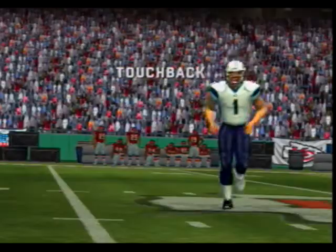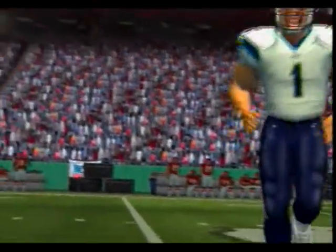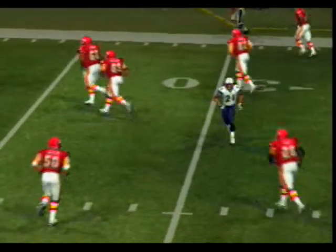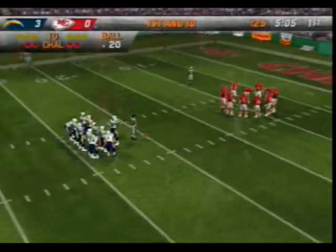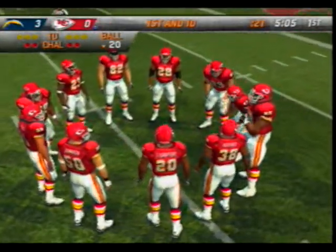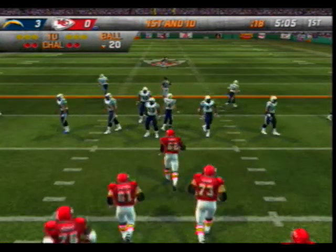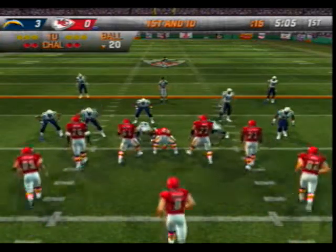The kick sails out of the end zone. Kansas City is trying to take the lead on this drive as they take over. Ball on their own 20.